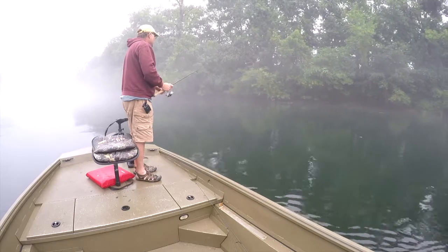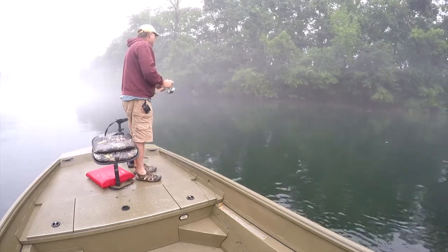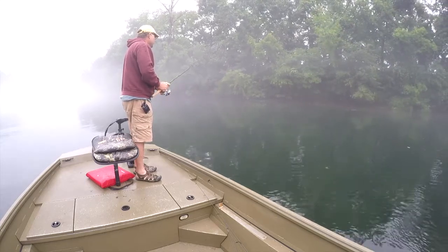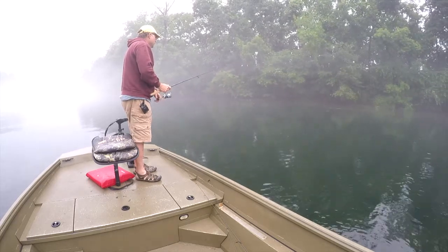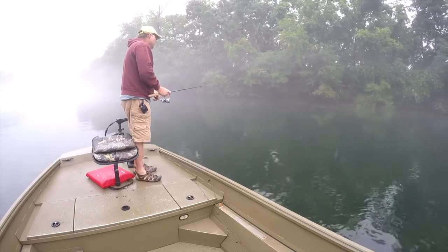Something about that lighter color mixed in with that darker color, it just kind of makes that jig flash a little bit. I think that's why these jigs are so good with the two color.